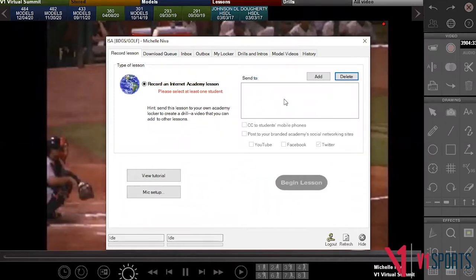So that's a big part when you're going to create these lessons for a student, whether it's a remote one or one you're doing in person, you need to be sure that somebody is selected as the current student.